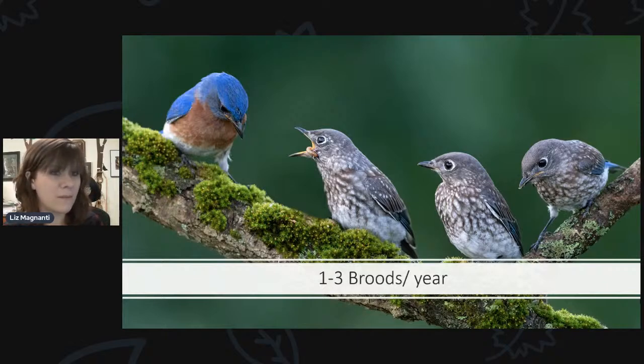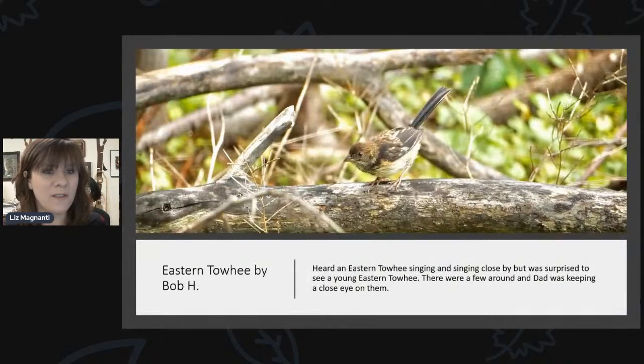So if you've got some bluebirds from your first brood, don't be surprised if they stick around and help raise the young from the second and third brood. So they tend to do that before dispersing from their family unit. So definitely lots of bluebirds out there.